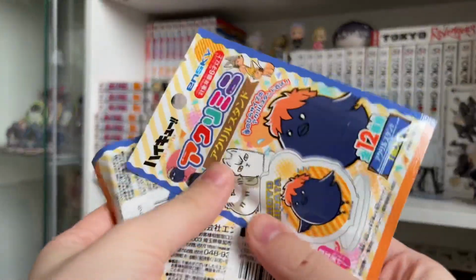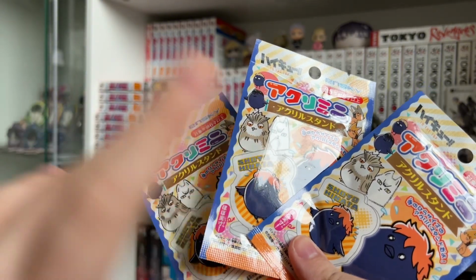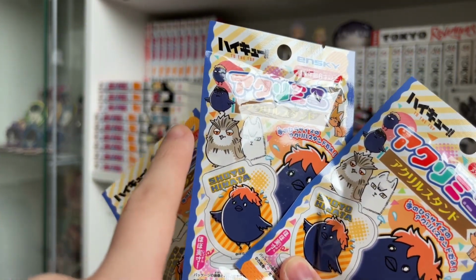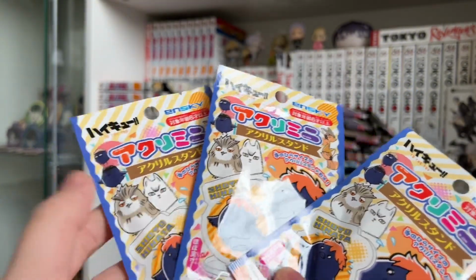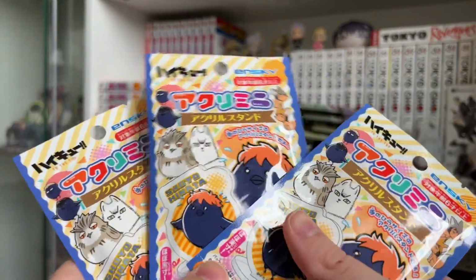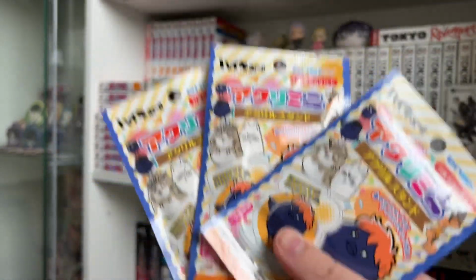Then from Kinokuniya, I picked up 3 of these Haikyuu Ensuki, like, little mini acrylic stand blind bags. I've actually already gotten, I think, 3 or 4 of these, and I opened them up before. I ended up getting, I think, Atsumu, Kageyama, Hinata, and Tsukishima, I want to say. But I want to get Bokuto, and I decided to grab these since I had them there. These are really cheap. They were $3.99, which is a pretty good price. Still a little bit more expensive than they are in Japan. They're like 100 yen there, but whatever. I'm still super excited about these, and yeah, I got these also for a short later on.